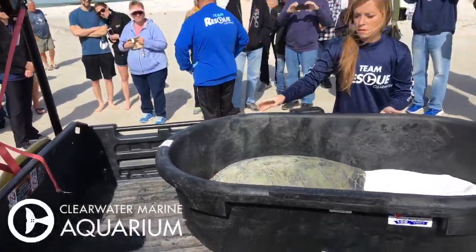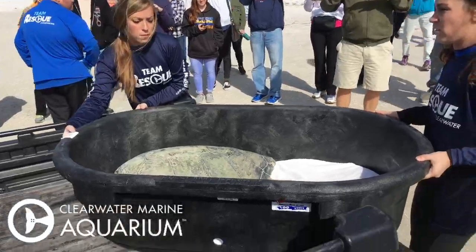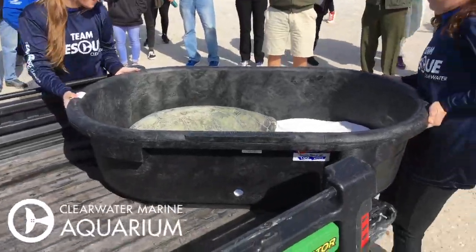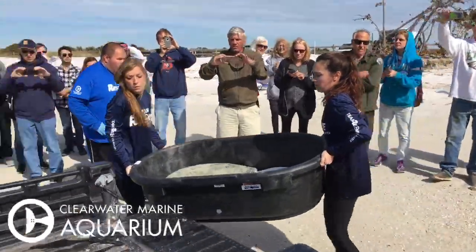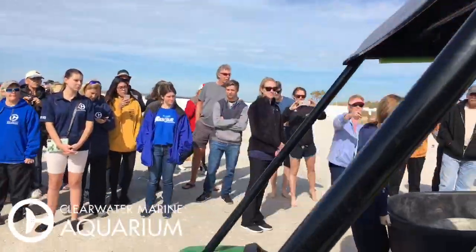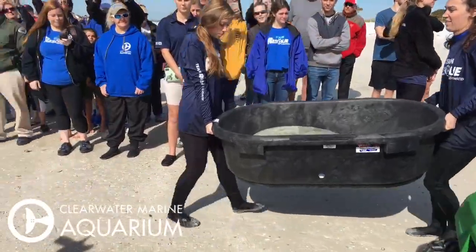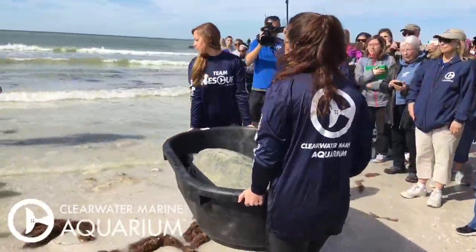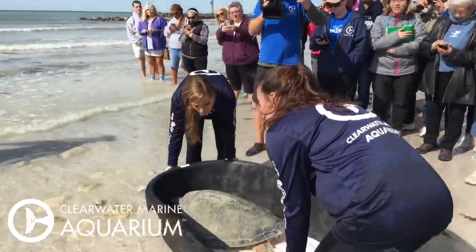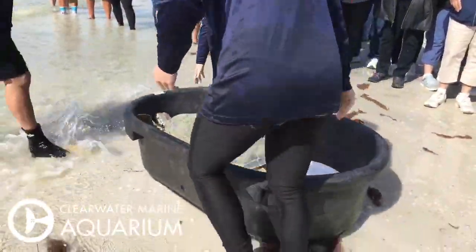How amazing and inspiring is that? And it's time to go back home, guys. That's what it's all about. So we'll carry it. It's a little bit heavier than the other ones were. Yep. So we have two of our staff members doing that. And we're going to go right back out to the water. And they'll lift her together and carry her back into the water. So here you go, guys. Watch. This is really, really cool. That's a great, great shot. Here you go.